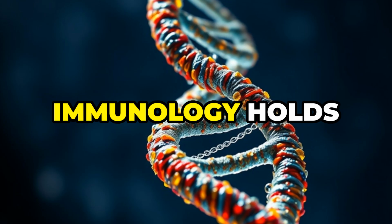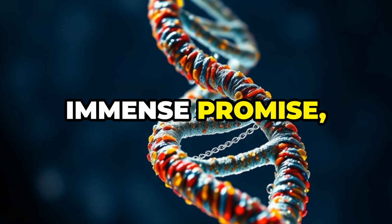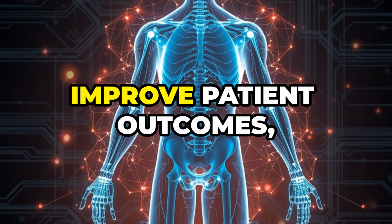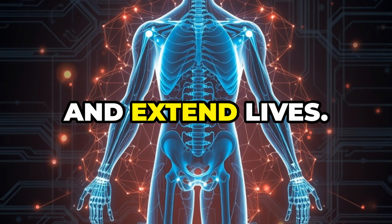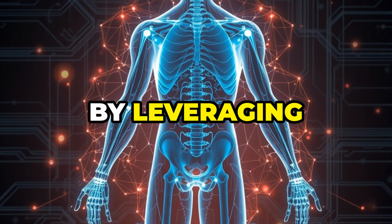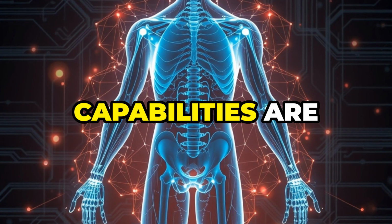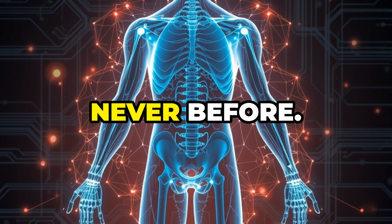The future of immunology holds immense promise, with potential breakthroughs that will reshape medicine, improve patient outcomes, and extend lives. By leveraging cutting-edge technologies, the immune system's capabilities are being unlocked like never before.